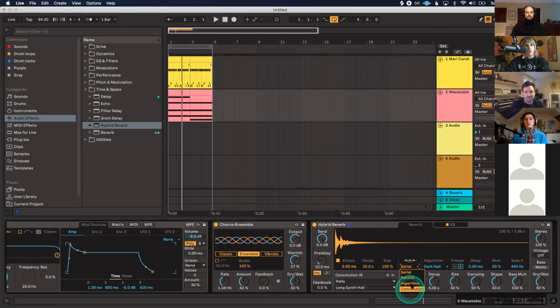So you can just pick one or the other. I can say I just want to use a convolution reverb, in which case it turns this part off. Or I just want to use the algorithmic reverb, which turns this on and that off. Or you can use them in parallel or serial, so the convolution going into the algorithmic, or both of them at the same time blended together, which is super cool. Has a great sound. The algorithmic also has a couple different options. I think the shimmer is super cool. You can hear that high pitch. Super dope.